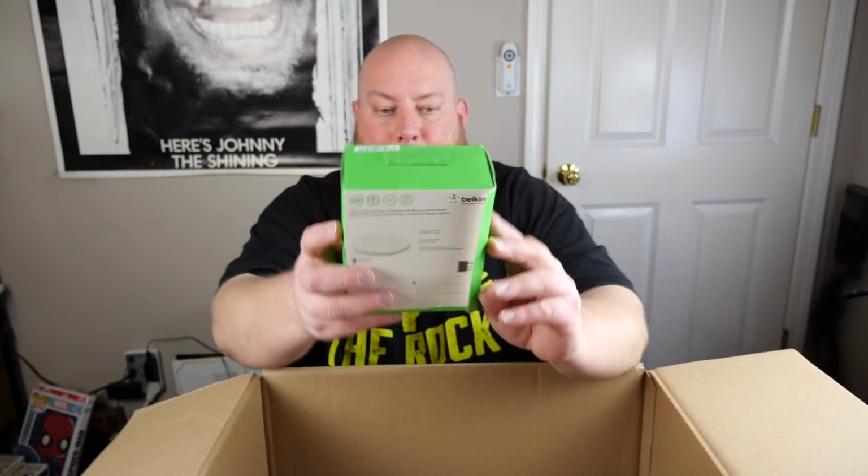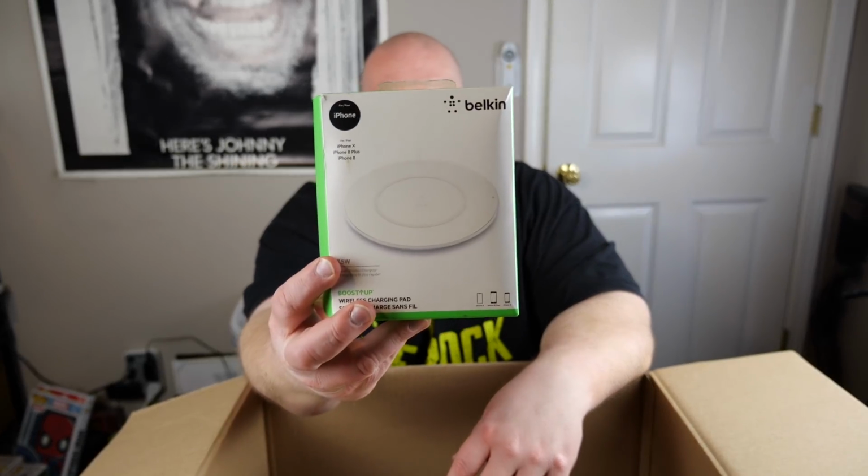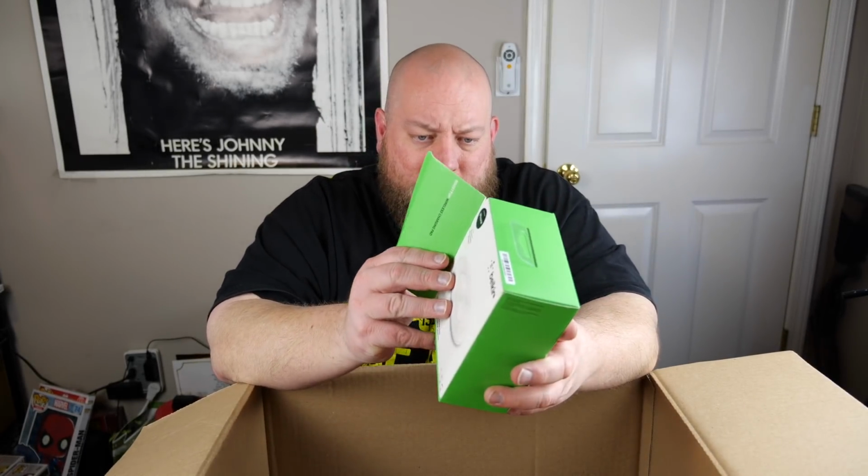Let's see what we got. A 7.5 watt Belkin wireless charger. This is a good $20 right here. The 7.5 watt, pretty fast charger.